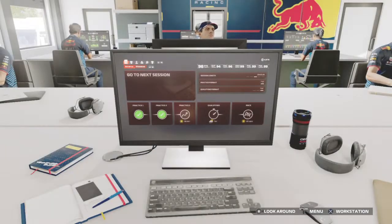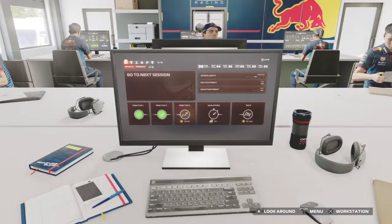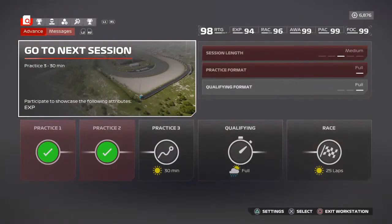So let's head right into this. Zandvoort for me is a really tricky track. It can be a little bit difficult at times. So today I'm going to be doing 25 laps, 30 minutes practice, full quality. So this video shouldn't take more than 2.5 hours maybe.